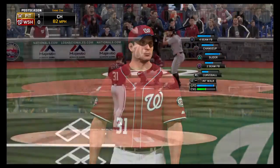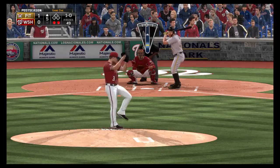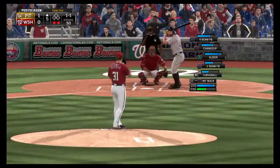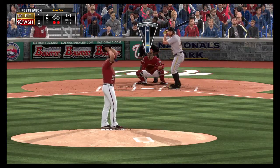Gerrit Cole is in for his second plate appearance as he looks at a ball that's 1-0. Well on his way to another good inning right here, and you see the pitch count. It's not even close to being a factor just yet. That swung on and missed. We're even at 1-1.